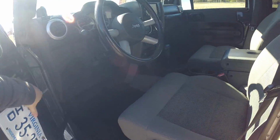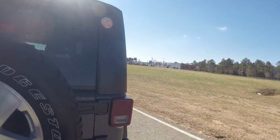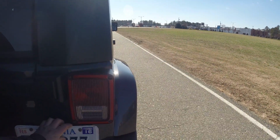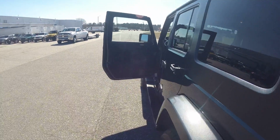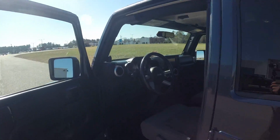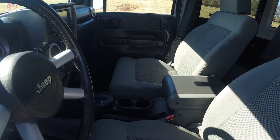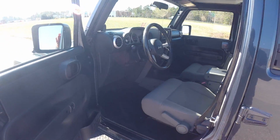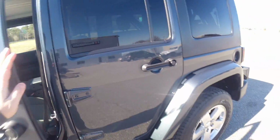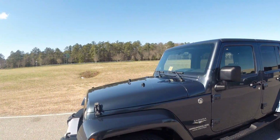I'm going to pop this tag on the back. We're going to go for a test drive here in a few. What makes this vehicle unique, especially for us, is this one owner 2008 Wrangler has 192,000 original miles. We typically would not get in a vehicle of any kind with 192,000 miles because we like to sell low mileage, pristine vehicles.